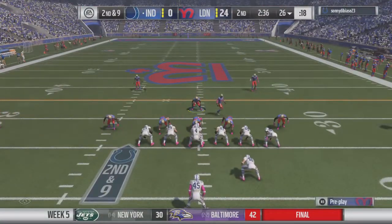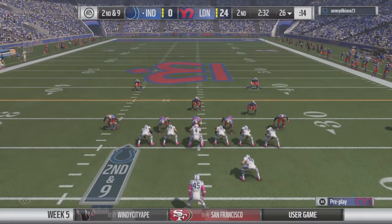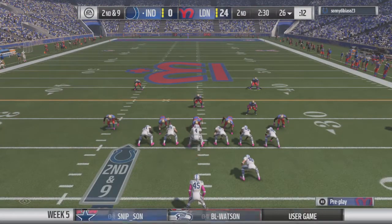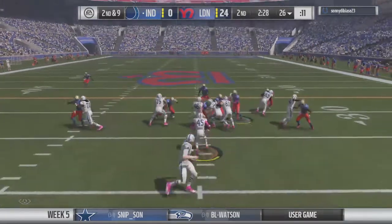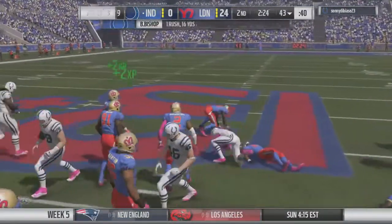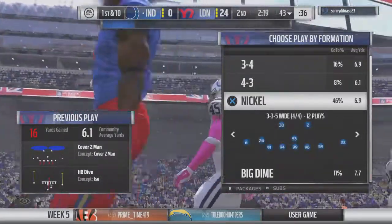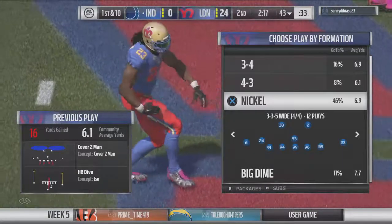Here we go. Blue 90. Over. They come up in an offset eye. Now a handoff here to his running back. And they get him down, but not before he takes it across the 40-yard line. It's a pickup of 16 there, and it'll lead to a new set of downs.